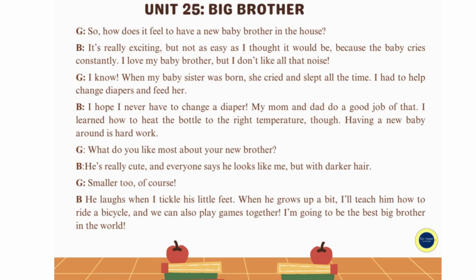Unit 25. Big Brother. So, how does it feel to have a new baby brother in the house? It's really exciting, but not as easy as I thought it would be because the baby cries constantly. I love my baby brother, but I don't like all that noise. I know. When my baby sister was born, she cried and slept all the time. I had to help change diapers and feed her. I hope I never have to change a diaper. My mom and dad do a good job of that.